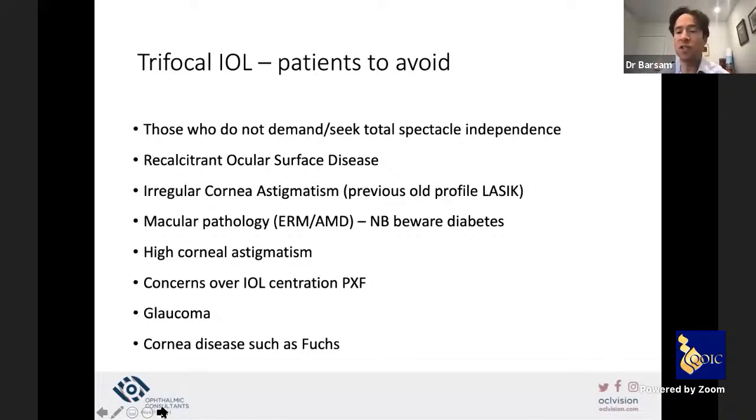So I'll look at topographies in these patients, and if the corneal topography looks relatively normal, then it's okay. But most people that had laser vision correction more than 15 years ago, they do have an irregular corneal profile, and I would rather not use a trifocal lens on them. Macular pathology, so every patient gets an OCT examination before, and if they have epiretinal membrane or AMD, that can be a problem.